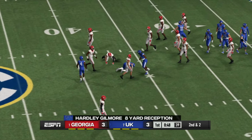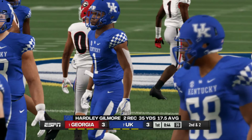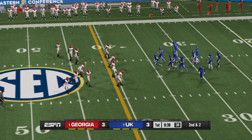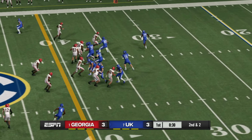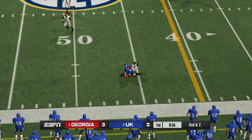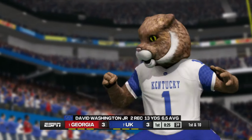Fires out to his receiver, and they make the stop at about the 39-yard line. It's second down, and they're about 2 yards away from the sticks. They'll bring him down around the 46-yard line. It's complete for about 7 yards and a first down.